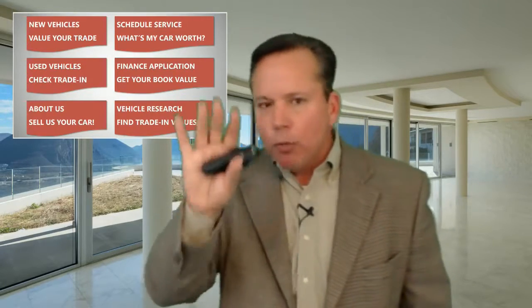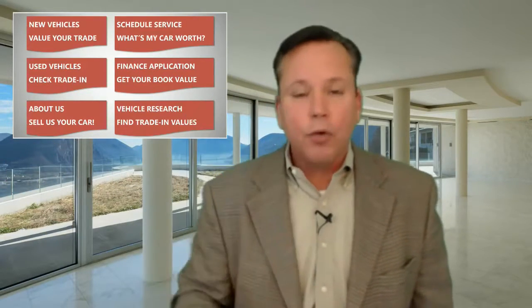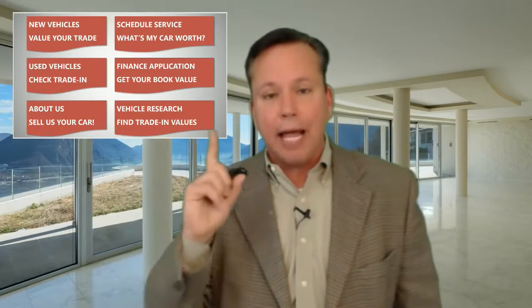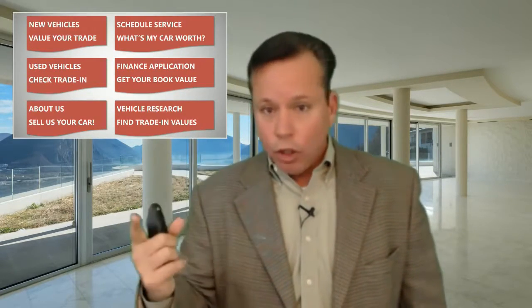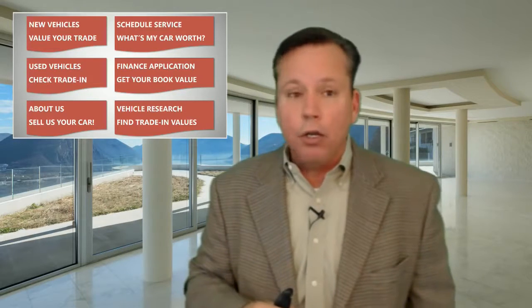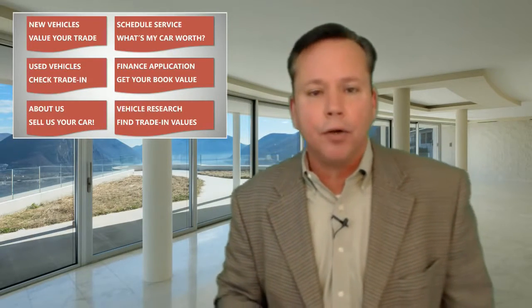dropdown is because consumers will become blind to "value trade-in, value trade-in, value trade-in," if that's all you say on every menu item throughout your entire website. So each menu item, each dropdown, should have one link, one good call to action to your trade-in form, but each one should be different. Because if I didn't attract them with value or trade on new vehicles, maybe sell us your car will be attractive to them under About Us.